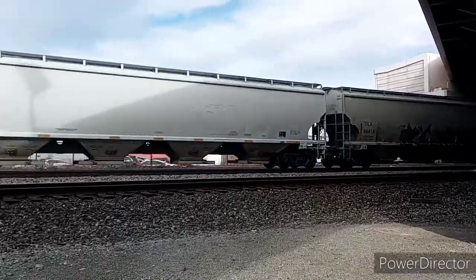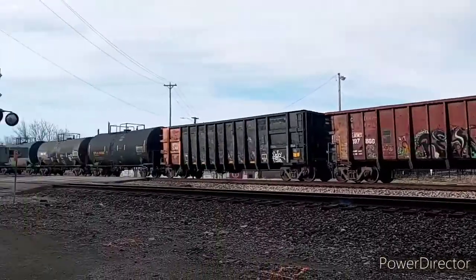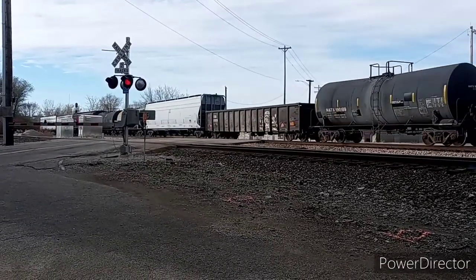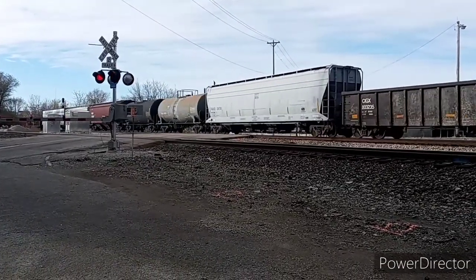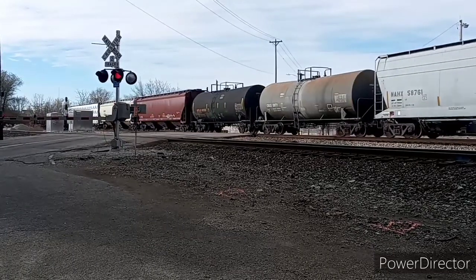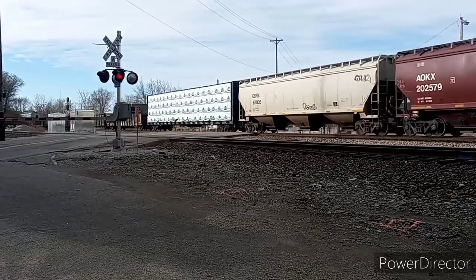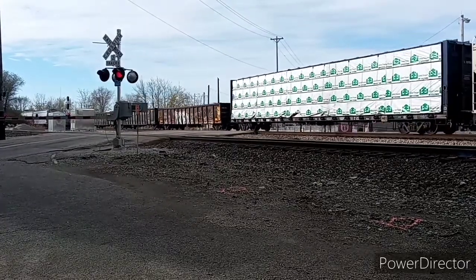And double EMD power on this one. Leading is an SD42, originally built for Conrail, followed by an SD40M-2, originally built as an SD40 for the Louisville and Nashville. An awesome catch. It's great to see old workhorses like this still in the game.